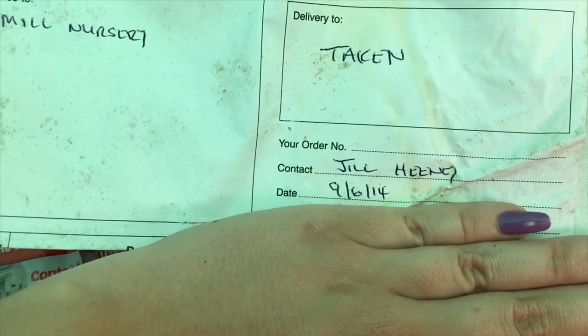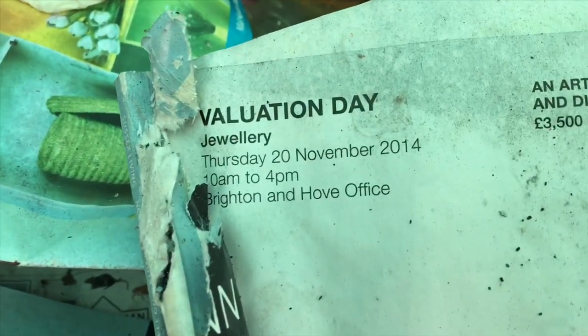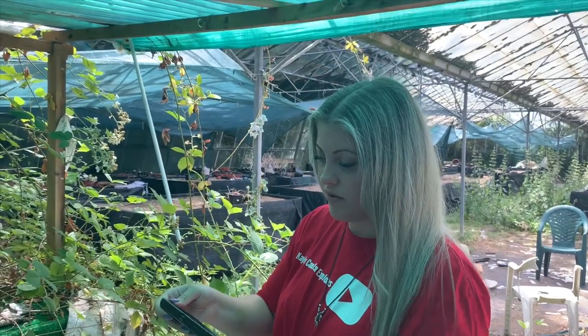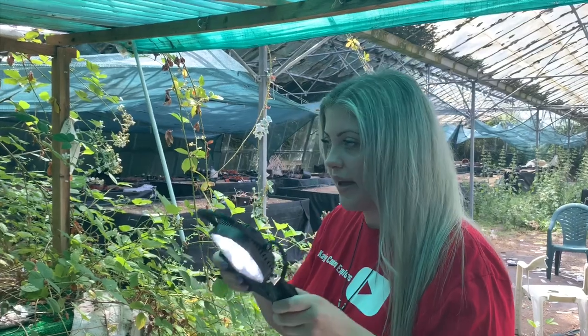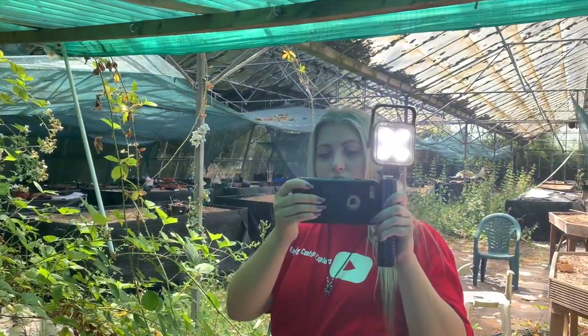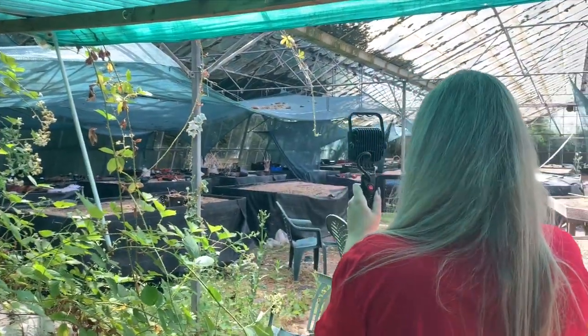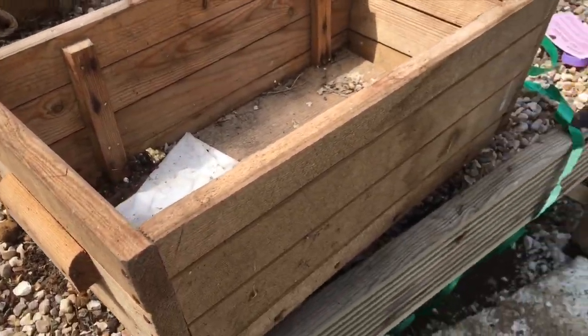I've just found an invoice. I'm not going to show the bottom because it's got the phone number, but you can see the 9th, the 6th, the 14th. And there is a magazine here, 20th November 2014. That was obviously for an advertisement, but it would have run out within that year because they wouldn't advertise old stuff. So I think this place is probably around the 2014 mark, isn't it? It might even be before or after, I have no idea, but about that time, we'll roll with that. Really lovely little planter, oh that's so cute.